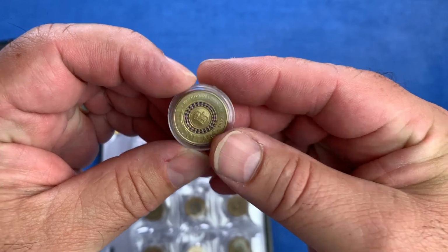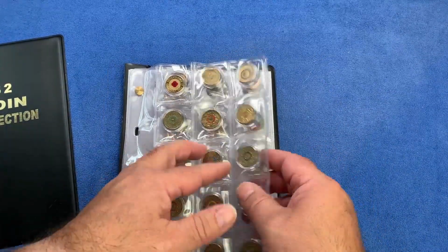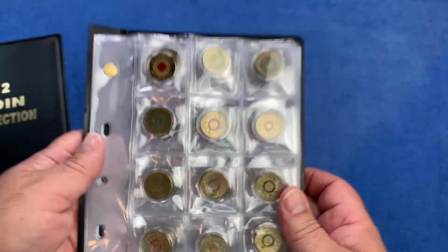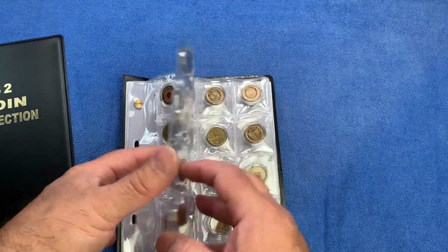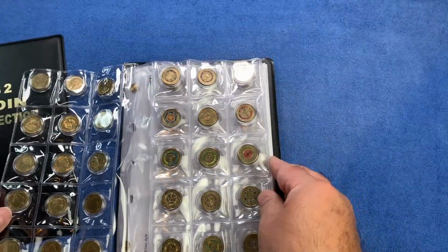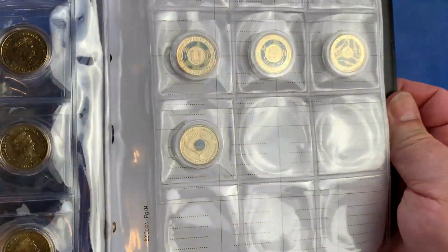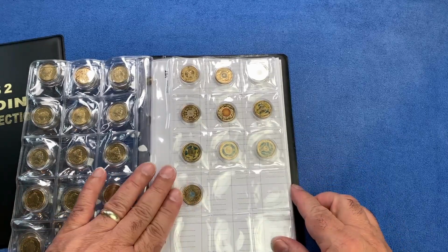So I have a full set. This is a full commemorative set as of when I finish this. So starting with the red poppy that I bought from the Red Poppy Fund, all the way through the commemorative coins, full set commemorative coins up until the 75th anniversary of peacekeeping, including the honeybee, and that's it. That's when I stopped doing it.